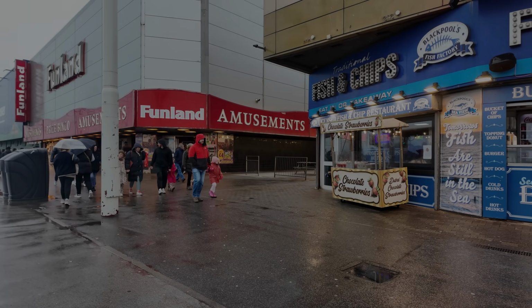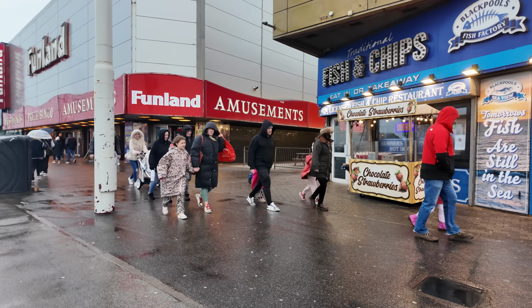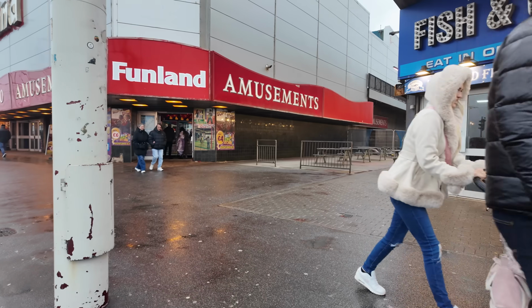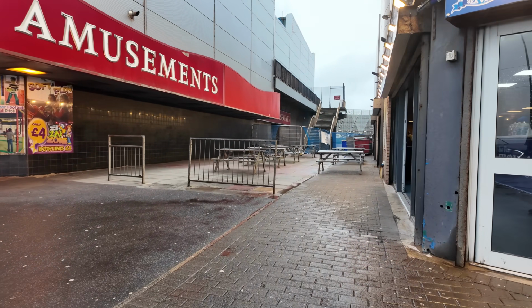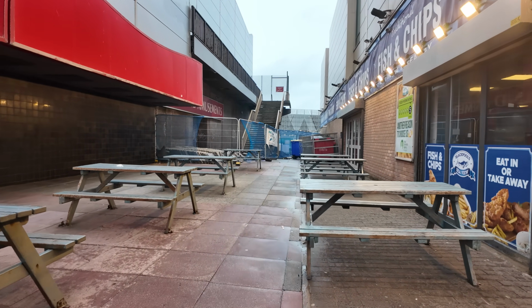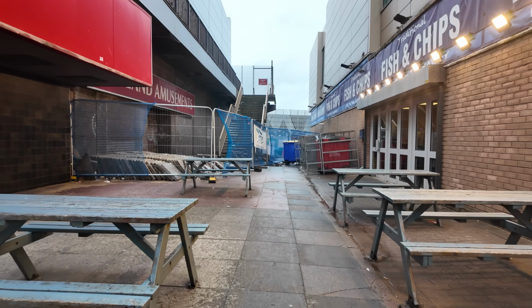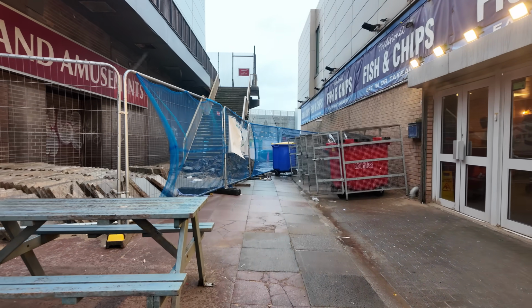So I just arrived near Funland, and we're going to have a bit of a look around the old Ginnell, because it looks like there's an awful lot of work being done with these stairs. So I'm not too sure exactly what is going on, if they're going to take these away. But I was led to believe that it is a fire escape for the amusements, but there's an awful lot of work carrying on. You see all the old pavement slabs being dug up.